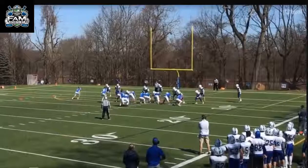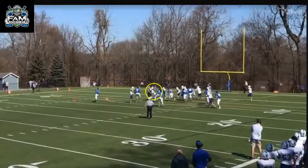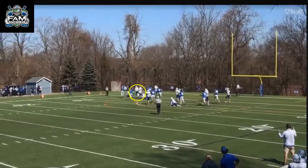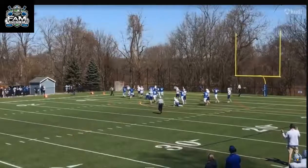Decent blocking initially, but you can see the defender comes off it. Linebacker's got him. But he's going to show that power. You really got to bring your hips. You really got to bring your arms. You got to wrap up. You can't go high on this young man. He has some power. Let's go to another play.